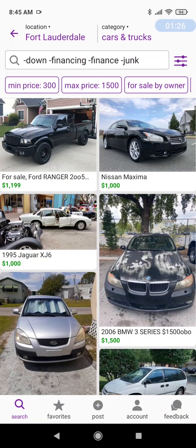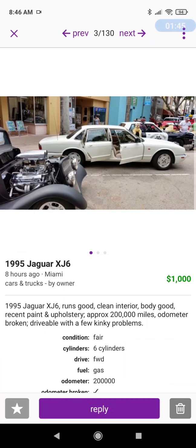So, this guy here, Nissan Maxima. This one is also a scam. $1,000, no way that Maxima is going for $1,000 for any reason whatsoever. So let's look at something a little more realistic. 1995 Jaguar XJ6 for $1,000. This is totally believable because these cars tend to be problematic. They're garbage. So let's look at the big picture.